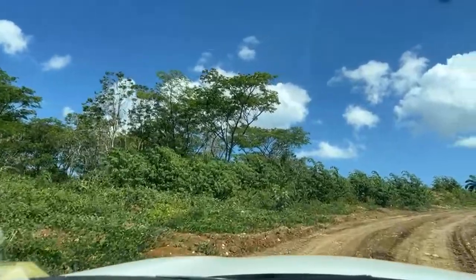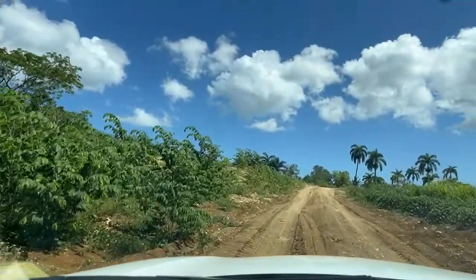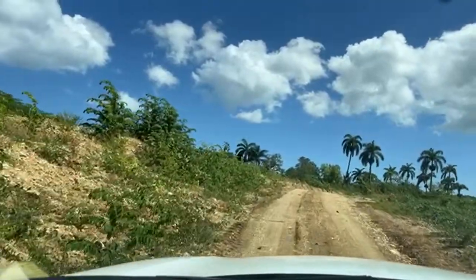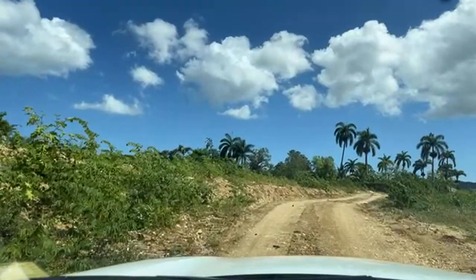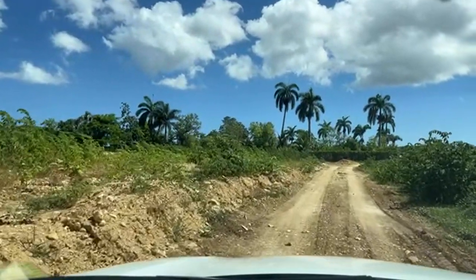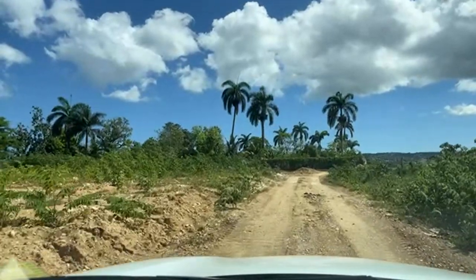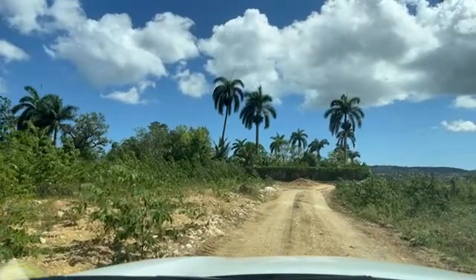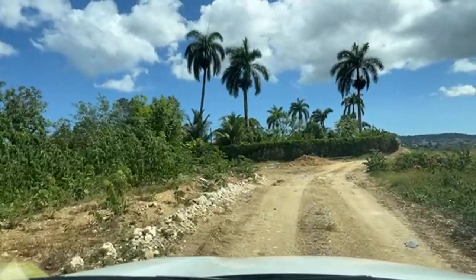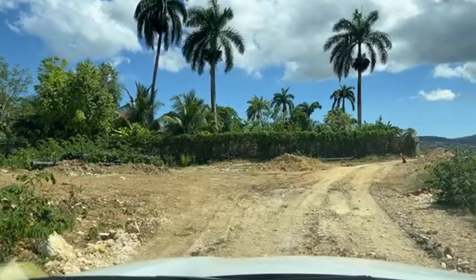And the Czech team is doing an excellent job. Again, we're on the Montego Bay Perimeter Road, going in the direction of Fairfield. Exciting times ahead for Montego Bay. The Montego Bay Perimeter Road again will be 4 lanes of traffic, and it will be a toll road.